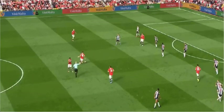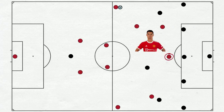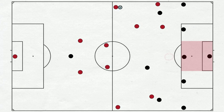Going to screenshots of the game, Ronaldo drops into the space between the lines, pulling the defender out, and then makes this spin run in behind. Fernandes plays a good pass, but Ronaldo is a bit unlucky with how the ball broke. But the amazing thing about Ronaldo is, even when he drops into areas that take him out of the danger zone, he attracts the ball, makes an impactful contribution, and then when he gives the ball, he drives back into the areas where he is going to score goals.